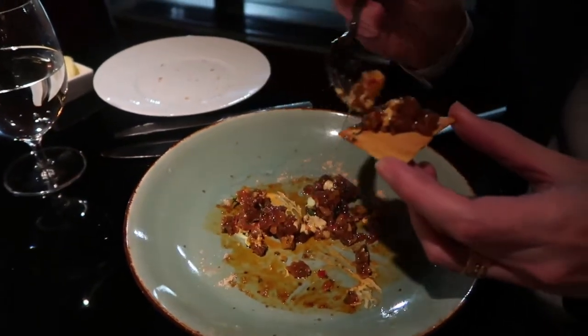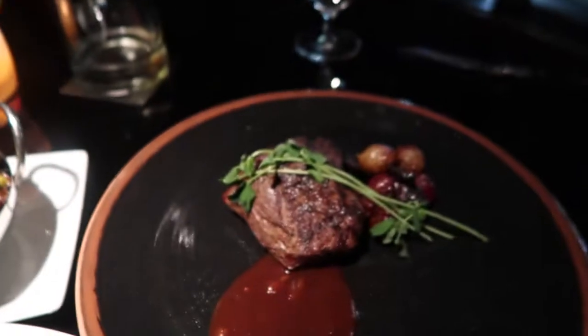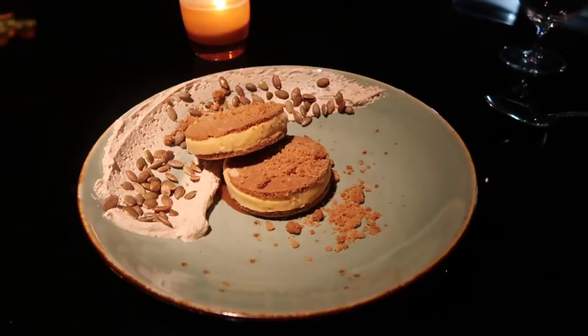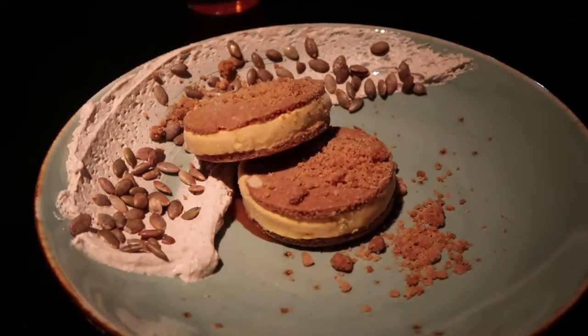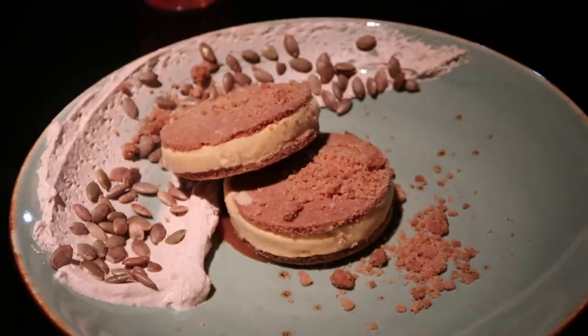It is so good. Our dinner just came out. I got the short ribs. Jake got the filet mignon and a side of Brussels sprouts. This was our dessert we picked out. It's pumpkin pie ice cream sandwiches. And it looks like there's tasty caramel. It looks really cute.